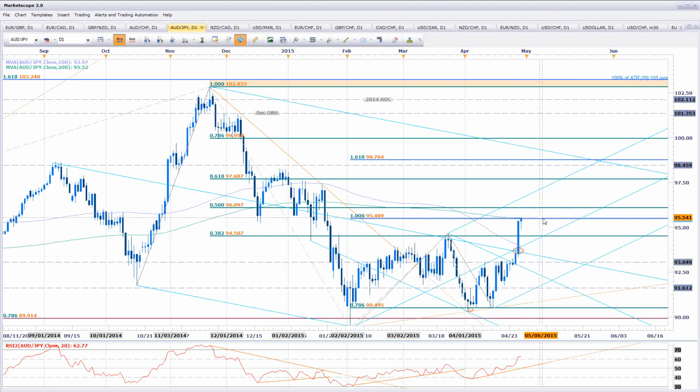Again, 95.50 is pretty big here on the overlap. But next topside objective, 96. And a breach higher above that, you're looking at the upper median line parallel. All right, constructive above, basically 93.80. You're looking at the 100-day moving average there. You're looking at the median line bisector. They both line up pretty nicely just below the 94 handle.